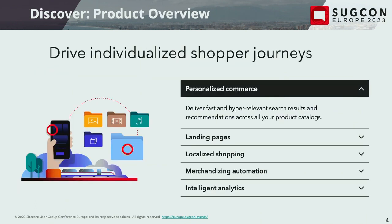From the Discover side, Discover is very much focused on the retail space. It's got a huge suite of out-of-the-box machine learning models that enables better merchandising, better search recommendations, product recommendations. And I think a key challenge for us today is to unpack the overlapping capability between these platforms, and more importantly, the unique features that can be combined together when you combine Discover with CDP and Personalize.